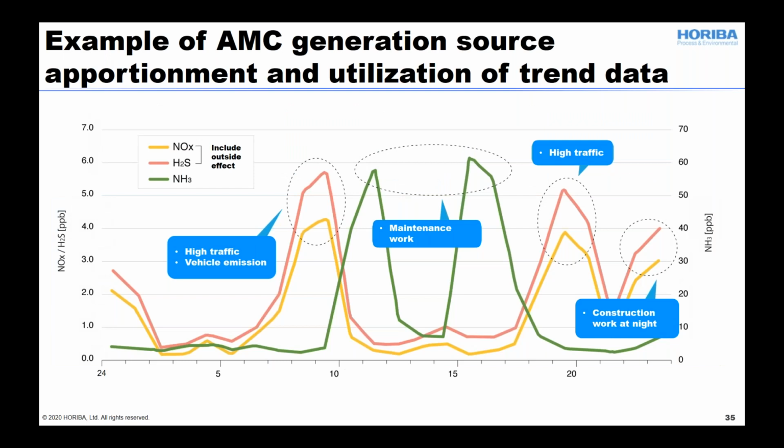Okay, now let's look at how the trend data in high time resolution by continuous monitoring will help you in the actual AMC management. This is an example of a trend graph in a day for NOx, H2S, and ammonia. You can clearly capture the outbreak of a target AMC compound. And if you look at the trend graph, you can find the concentration of H2S and NOx started gradually increasing at 5 a.m. and making a peak point at 9 a.m.